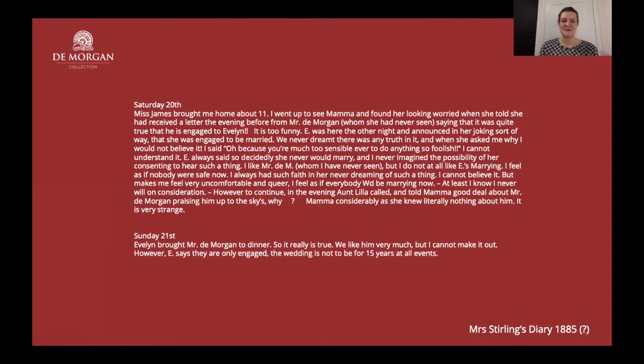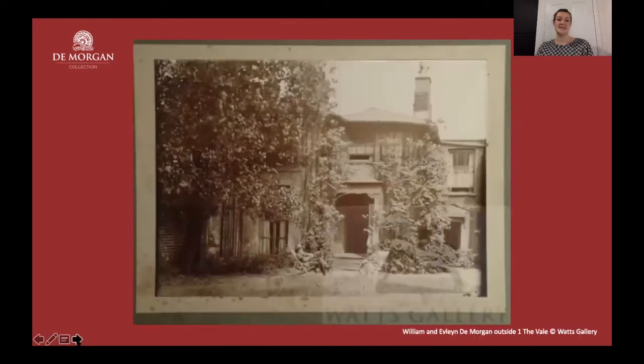But once Mr. de Morgan had been round to dinner on Sunday the 21st, probably 1885, and I don't have a month there, I'm afraid, they liked him very much, and they are due to have this long engagement. That's all been beautifully recorded in this diary. They did have a long engagement, not quite 15 years, but weren't married until 1887.